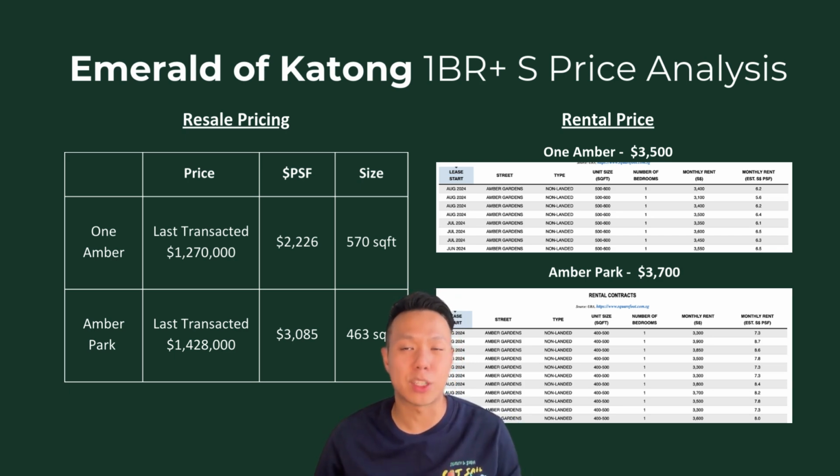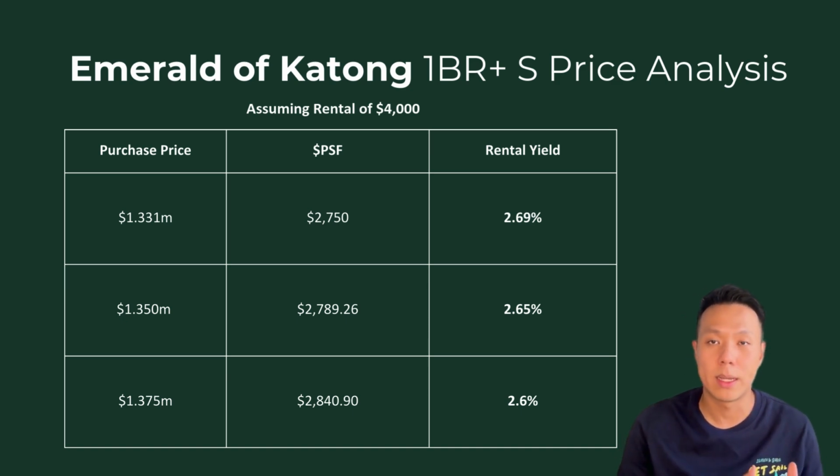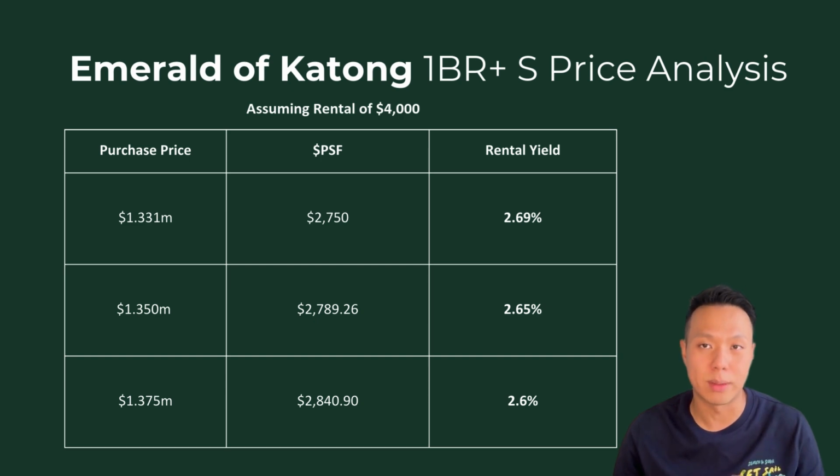For an investment, there's actually 2 things that we look into. One is the capital appreciation potential, and 2 is the rental yield. So assuming Emerald of Katong's 1 bedroom plus study could actually fetch a $4,000 rental per month, the rental yield at a purchase price of 1.331 is only 2.69. A purchase price of 1.35 will give you a rental yield of 2.65. A purchase price of 1.375 will give you a rental yield of 2.6. So typically for good rental yields, we are trying to look at 3% onwards. So this is only quite an average rental yield for the 1 bedroom plus study at Emerald of Katong.